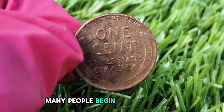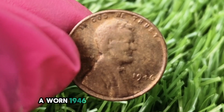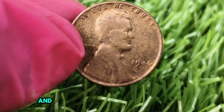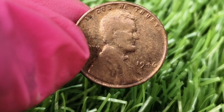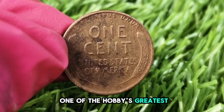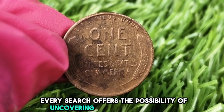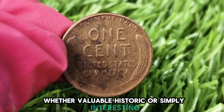Many people begin collecting after finding a single old coin. A worn 1946 wheat penny discovered in change can spark curiosity and lead to a lifelong fascination with history and numismatics. The excitement of searching through coins remains one of the hobby's greatest attractions. Every search offers the possibility of uncovering something unexpected, whether valuable, historic, or simply interesting.